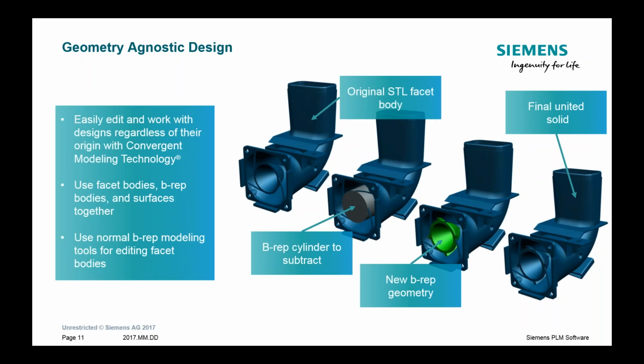So the progression you're seeing here in these pictures, the first image is an STL facet body that came from HP. That body is facets, so it's not exact CAD geometry. What I've done is I've taken an actual B-rep cylinder, so I just designed a cylinder inside of our CAD system and subtracted that from that facet body using convergent modeling, right? So I'm interacting between B-rep geometry and facet geometry. I created a new area there in green that has some fins on it, a little cone, and I united that back into the original solid.